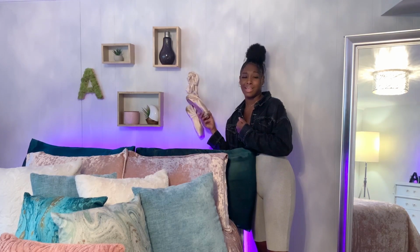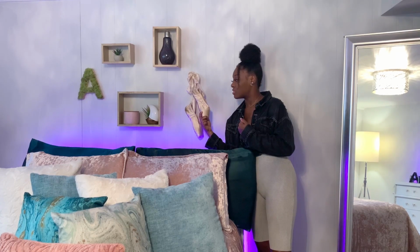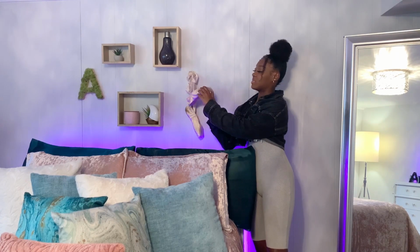I think these were actually the first pair of pointe shoes that I got. I used to dance when I was in middle school and high school, and then I did pointe the last 2 years, but these shoes are dead. Look at how soft they are.